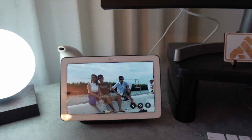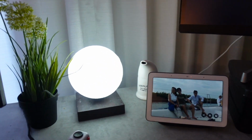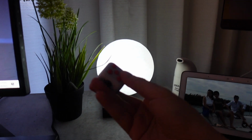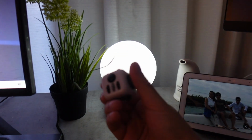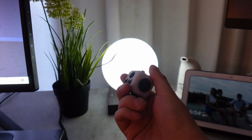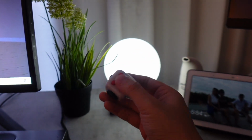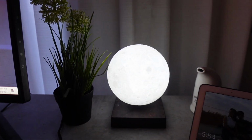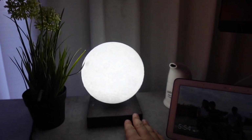Very nice. Okay. Then over here I have a Himalayan salt inhaler. Then I have a fidget cube. I actually backed this on Kickstarter. Just good, something to occupy my hands with. Right, I'm a very fidgety guy. Then I have a fake plant here, and then this is actually interesting because it's a floating moon.